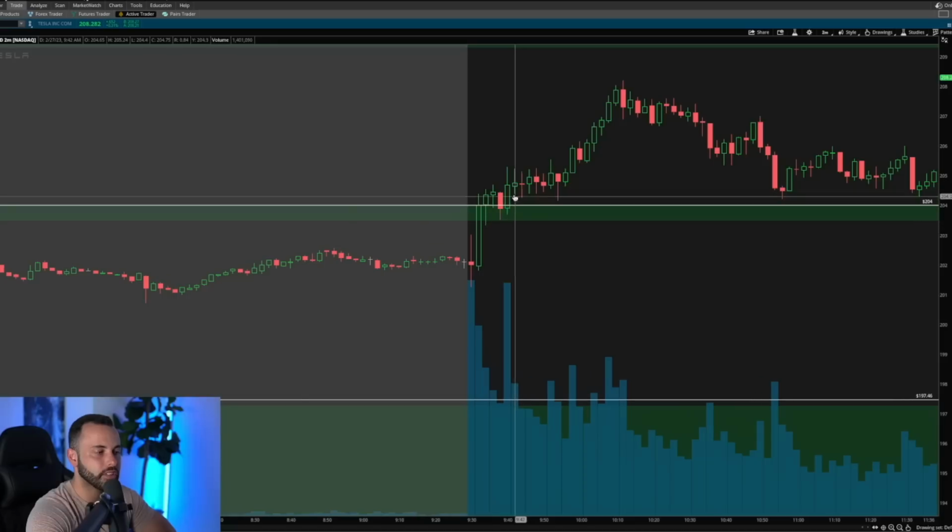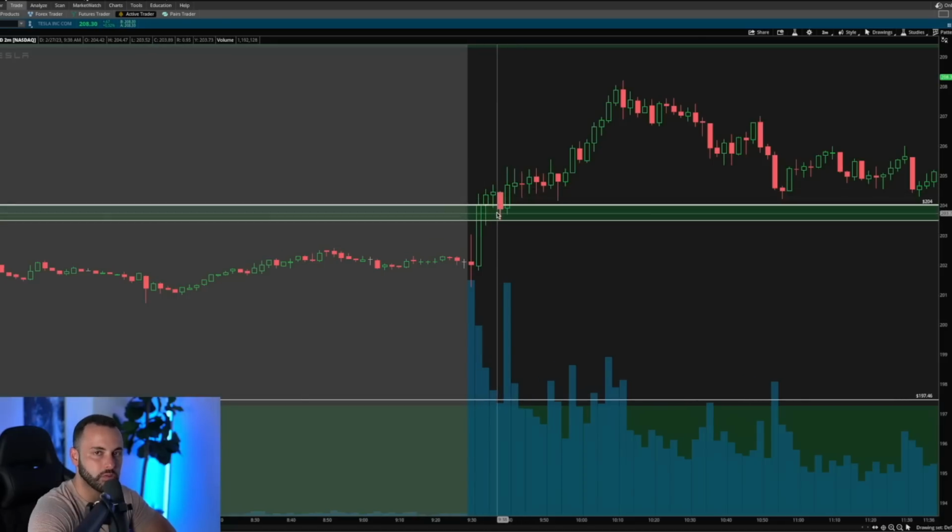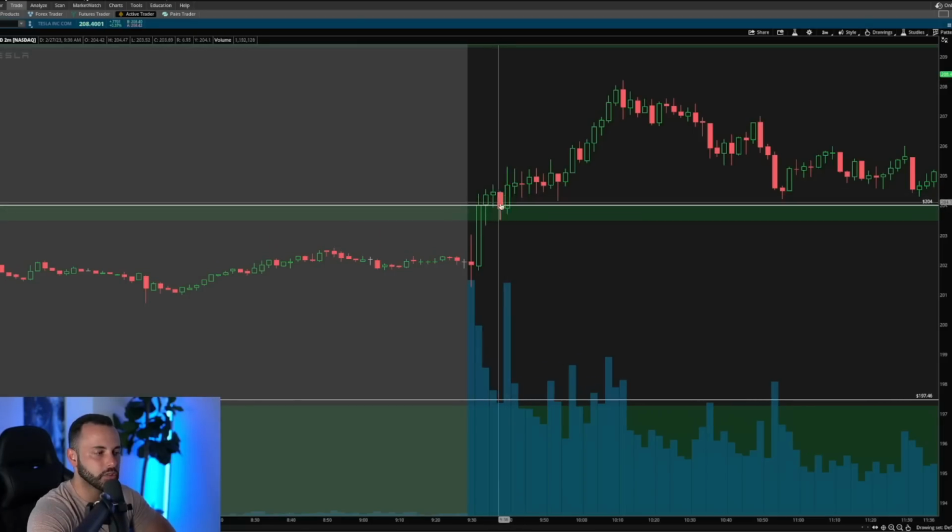So I waited for the candles to start to form above 204, looking to see if that key level could turn into a short-term support. Around this time, around 9:40, we got the candles starting to form above 204, turning that 204 into a support. As soon as I got this little push to the upside, I took calls on this 9:40 candle.